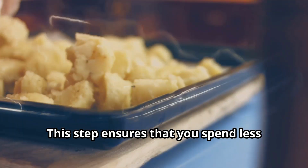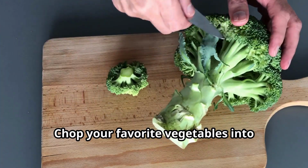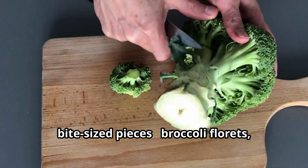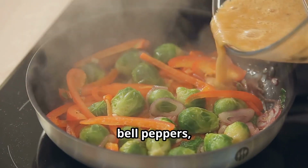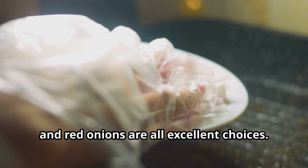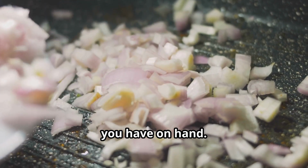This step ensures that you spend less time scrubbing and more time enjoying your meal. Chop your favorite vegetables into bite-sized pieces. Broccoli florets, Brussels sprouts, carrots, bell peppers, and red onions are all excellent choices. Feel free to mix and match based on what you have on hand.